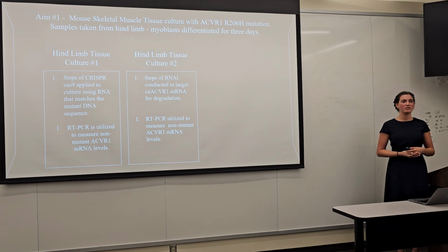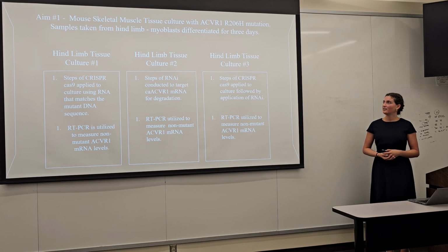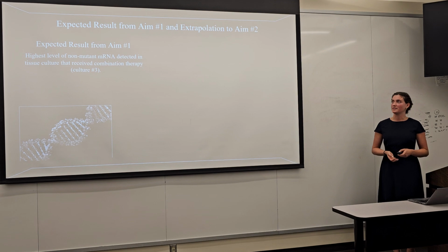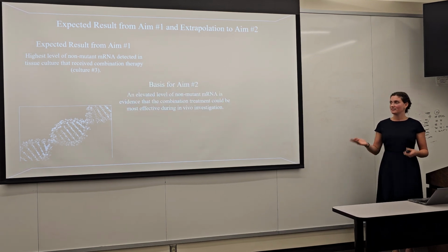For our tissue culture number 2, we will be applying just the steps of RNAi, and subsequently measuring the non-mutant ACVR1 mRNA. And finally, for tissue culture number 3, we will be applying the steps of CRISPR-Cas9 followed by RNAi and measuring mRNA levels. And the expected result from this aim is that the highest level of non-mutant mRNA will be found in tissue culture number 3 that received the combination treatment. Based off of this expected result, we would assume that this treatment is the most effective for in vivo study.